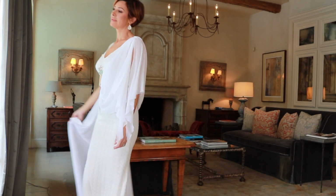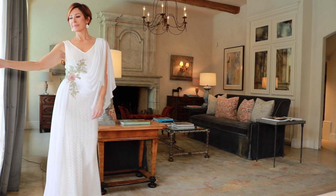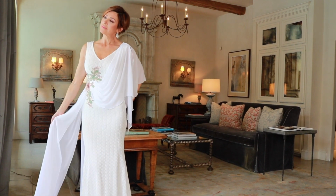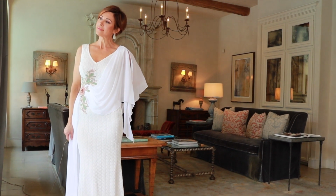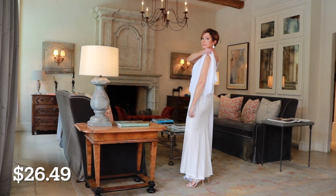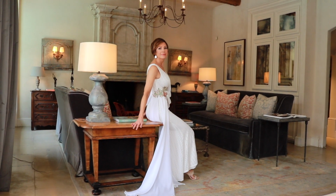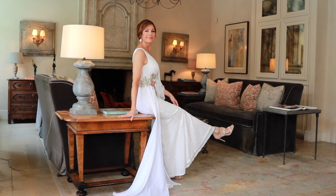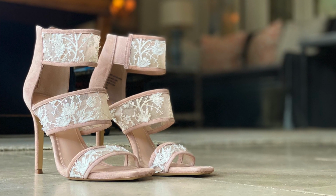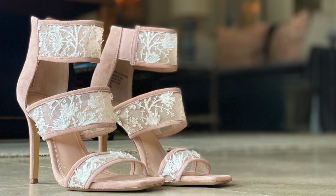I just love this draping detail over the shoulder and down the side. And as you walk and turn, it just has a beautiful fluid movement to it. When I tell you the price of the dress, you might fall out of your chair. $26.49. Oh my goodness. With this dress, I am pairing Charles David Vania sandal in light pink. I just think it's the perfect accompaniment with the lace across the front of this sandal. The sandal's $79.99, the most expensive part.